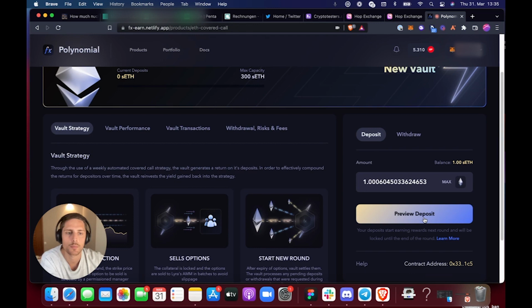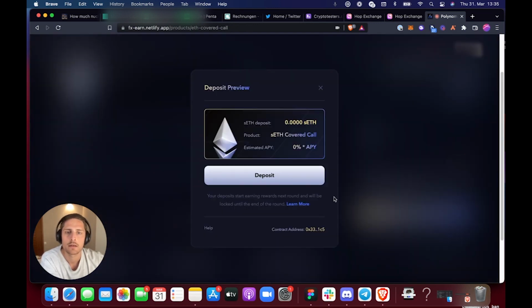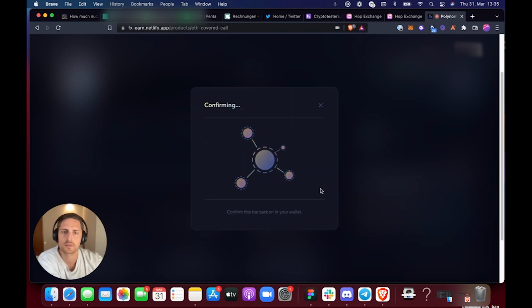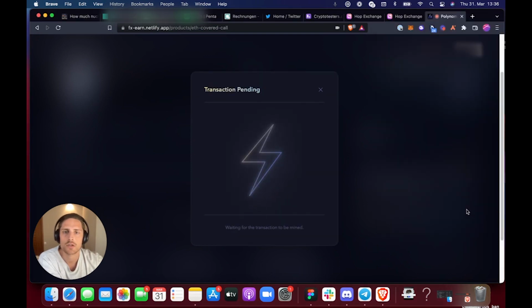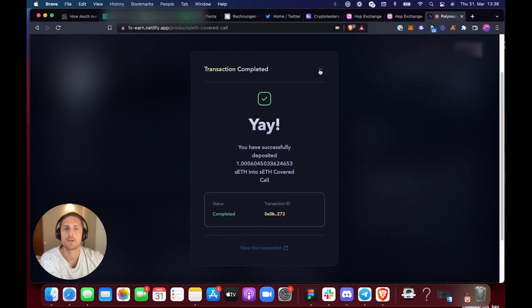Obviously you can choose whatever amount you want to deposit. I click on preview deposit. Again, here it says 0% APY, and it might be also the case that for the first week, it won't show any APY because it just doesn't have any historical data to base this on. It will need at least 1 week to be able to show anything there after achieving first results. But yeah, I'll click the deposit button, and then my MetaMask pops up. I confirm the transaction, and I'm in the vault.